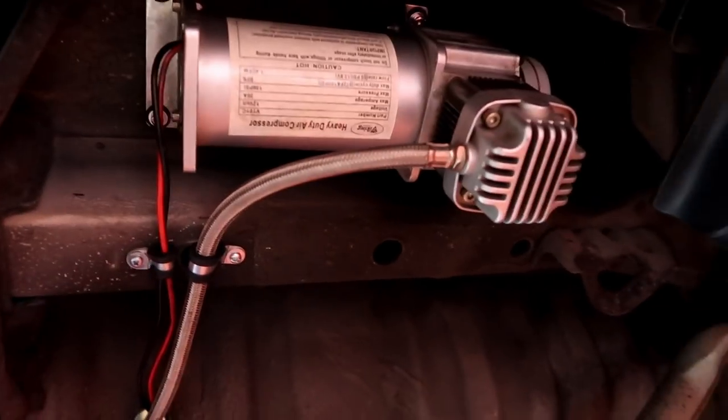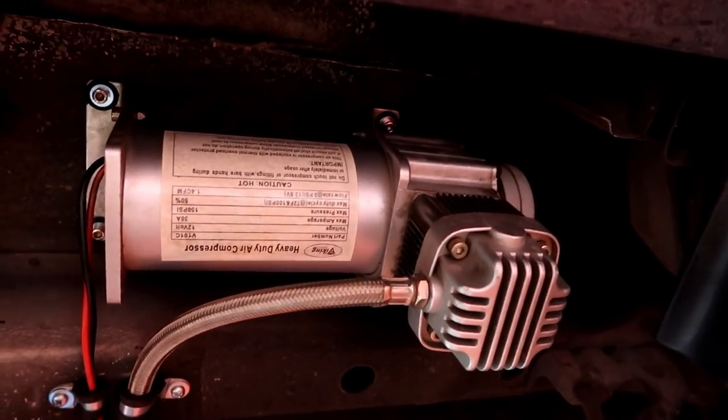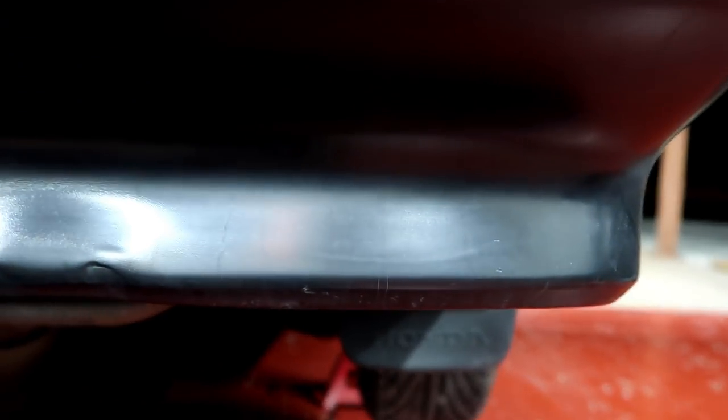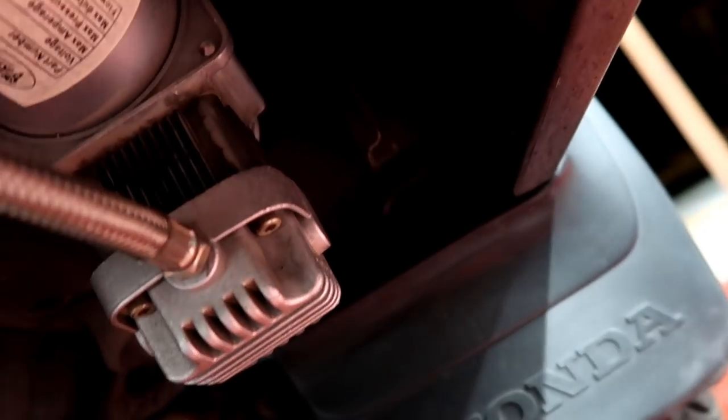That's it, and the carpet's gonna cover that up. Compressor itself, I have to say, I think so far I'm the most proud of, because this came out clean as hell. Dude, check out that freaking install. It sits tucked up in there. It doesn't hang down past the bumper. Like, it's protected behind the mud flap.